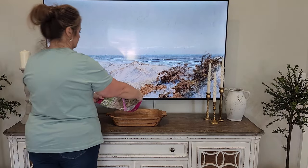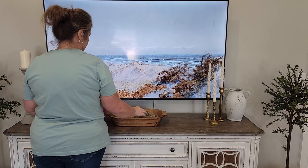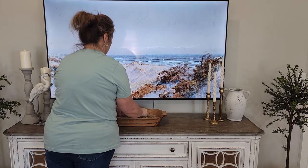To this dough bowl, I'm just going to add in some extra moss that I had from the trees and put some bowl filler.